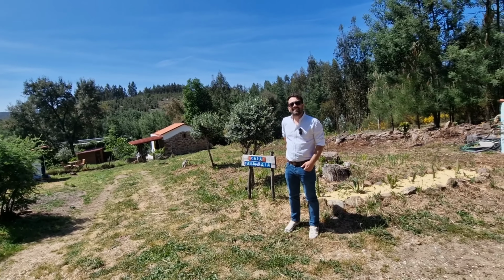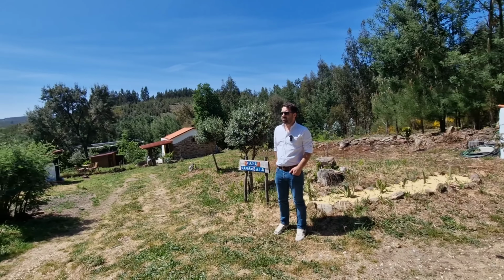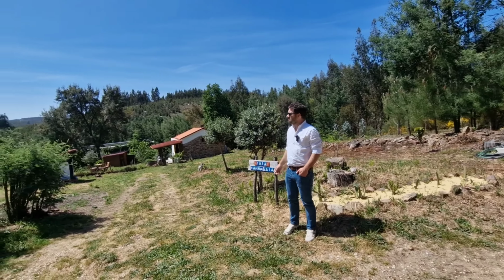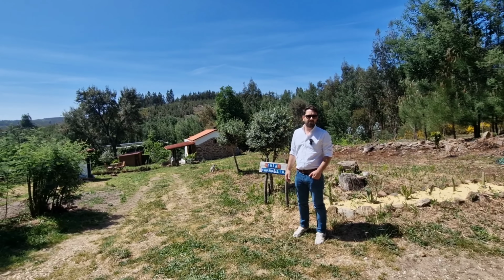Well, we are on the surroundings of the village Vila Facaia. We are walking distance from there, 5 minutes walking more or less. There we can find some amenities as a mini market, bakery, coffee shop.